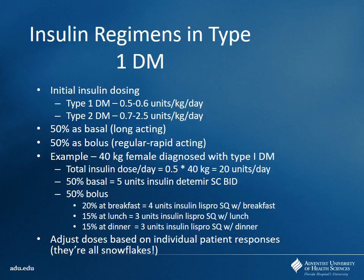Okay, so just an example. Say you had a 40 kilogram female who's diagnosed with type 1 diabetes. We'll say that her total insulin dose per day will start off with 0.5 units per kilo per day times her weight at 40 kilograms. And you say, okay, she needs 20 units per day. Okay, seems pretty reasonable. Let's go ahead and split up her dose. 50% of that would be basal, so 10 units per day. Now, insulin detemir you don't normally give twice a day, but just for reference here, to show you a different way that you could dose some of these insulins, you could break that up. So you could do 5 units of insulin detemir subcutaneously once in the morning, once in the evening.